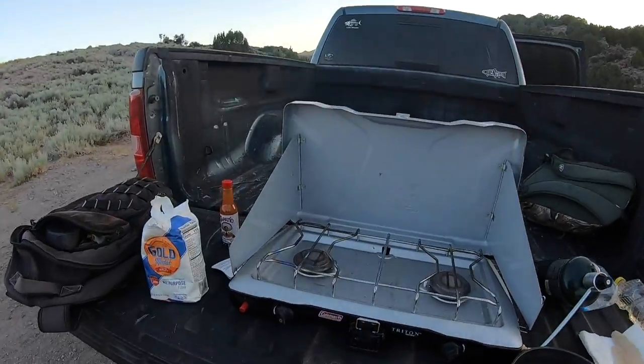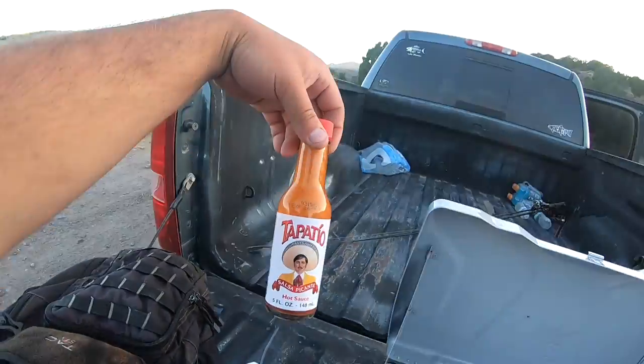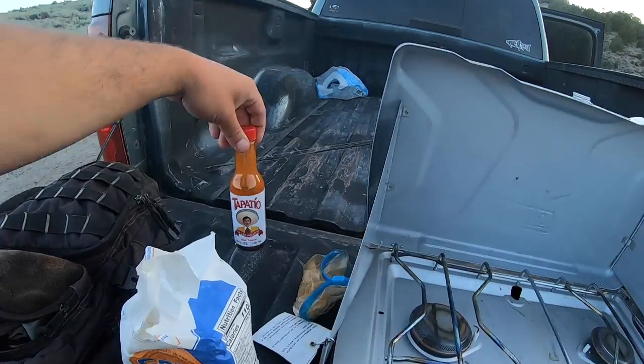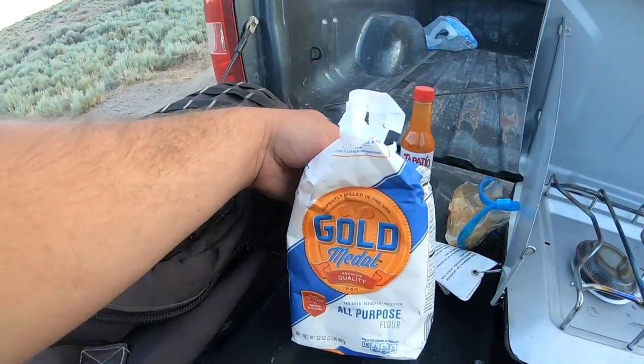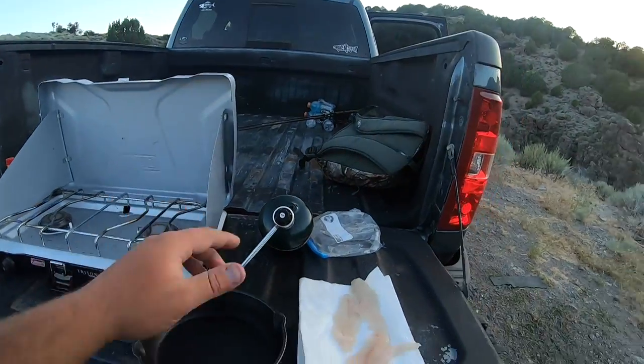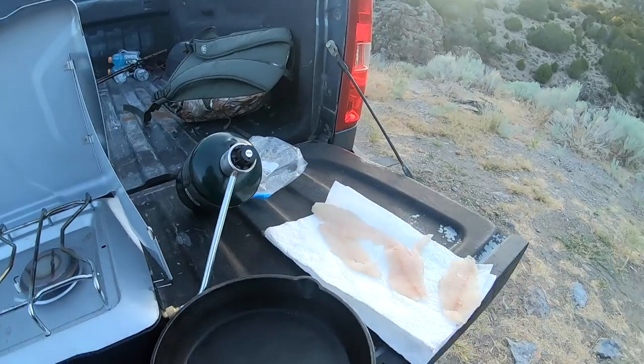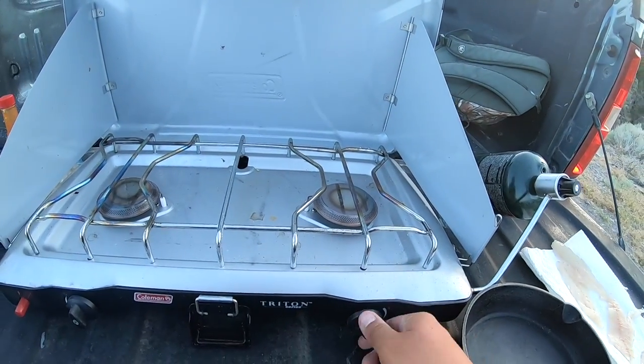All right, guys, so for the recipe today that we're gonna be cooking our smallmouth in, got some Tapatio hot sauce. We're gonna use that as our wet ingredient. Now we're gonna bread them in some all-purpose flour, toss them in some vegetable oil, easy as that. This is a good recipe for like white bass and walleye. A lot of people have done this on YouTube, so figured we'd give it a try with the old bass.